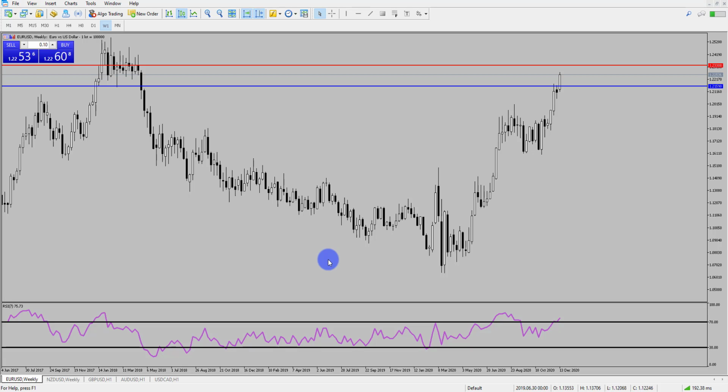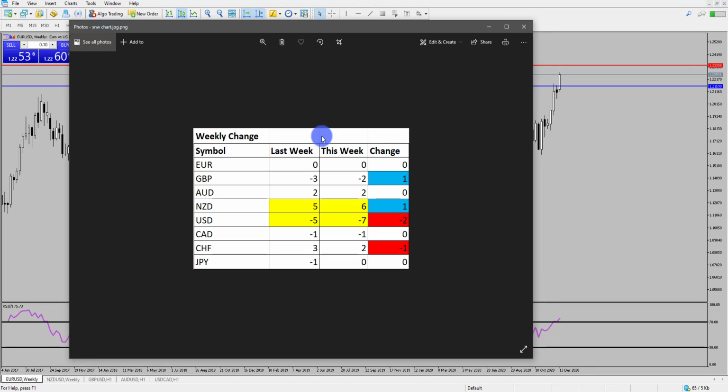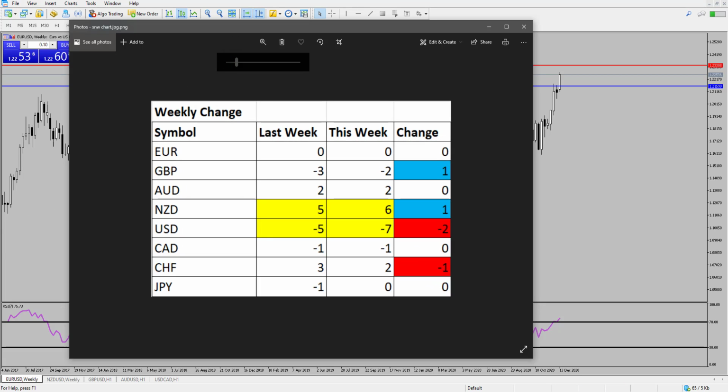In this video, we're going to be taking a look at the Forex market outlook. I'm going to highlight a couple of different things and we're going to start off with the strength and weakness table, which is really interesting again this week.